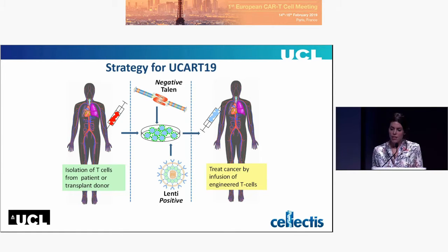numerous patients. But of course there are 2 major issues with this approach. One is that patients are likely to recognize unmatched third-party cells as foreign and potentially reject them. And the second big issue is that if you've got a very immunosuppressed patient, there is the risk that they may not see the incoming cells, and the incoming cells will recognize them and deliver a graft versus host effect. So this introduces big risks with this as a strategy.